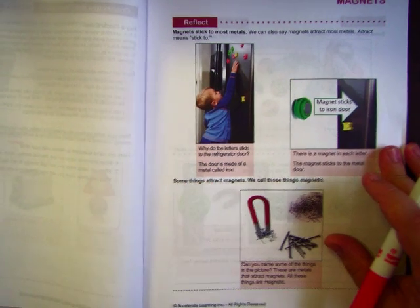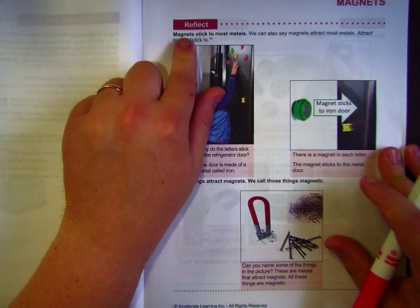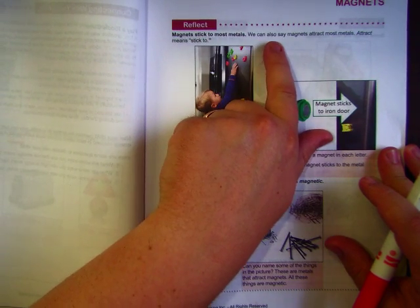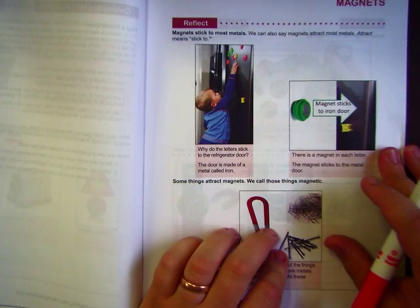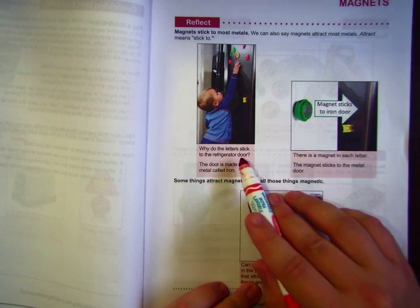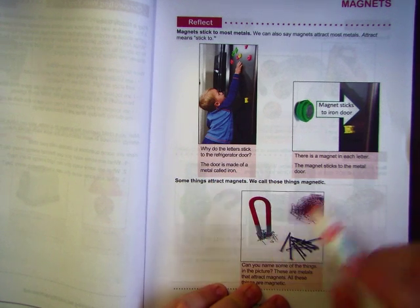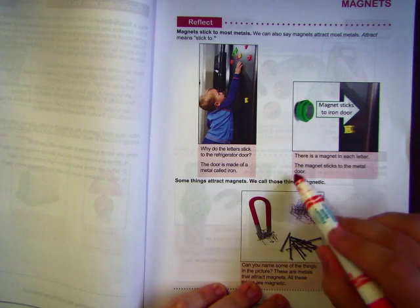Let's go. Okay? All right, magnets. Let's reflect. Magnets stick to most metals. We can also say magnets attract most metals. Attract means to stick to. Okay, kind of like you can stick a magnet on a refrigerator. What do the letters stick to on the refrigerator door? The door is made of metal called iron. There is a magnet in each letter. The magnet sticks to the metal door.